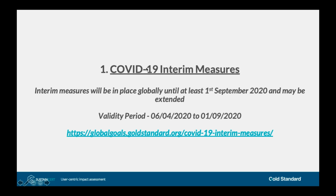So moving on to the second topic, COVID-19. For those of you who are not aware, the Gold Standard have now formally published their interim measures to enable stakeholders, so project developers, VVBs, SustainCERT, pretty much everyone who's involved in the certification process, to enable them, where possible, to carry on about their business during this very difficult time, but also maintain the rigor that's expected by the standard. So there's a link on screen for those of you who are not aware, that's where you access it.